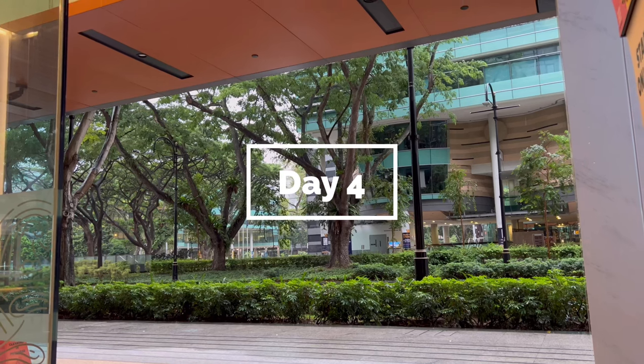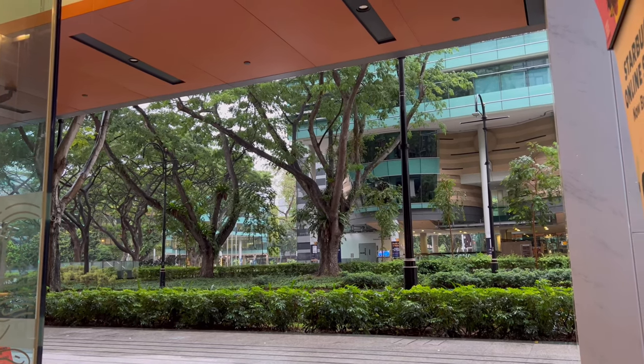Good morning! It's our fourth day in Singapore. As you can see, we're still both sleepy but we tried to wake up early today because we wanted to arrive in Gardens by the Bay early.